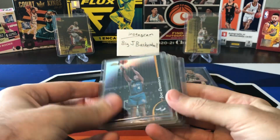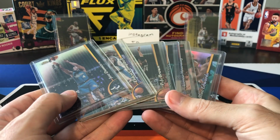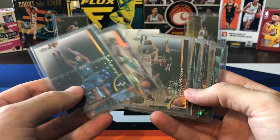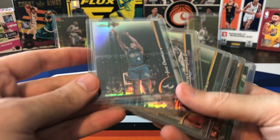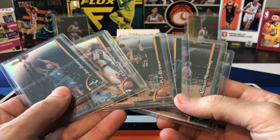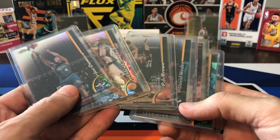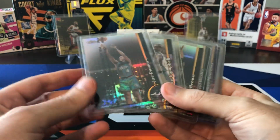So this was a bunch of refractors. If you saw the mail day video from last week, I picked up an Alonzo Mourning non-protected dual-sided refractor, so I can kind of show you the difference here. I picked up all these in a lot. It wasn't described very well. It just said, Topps Finest refractor lot, Hall of Fame, Alonzo Mourning, Joe Dumars, something like that. So it was about $12 for the entire lot.